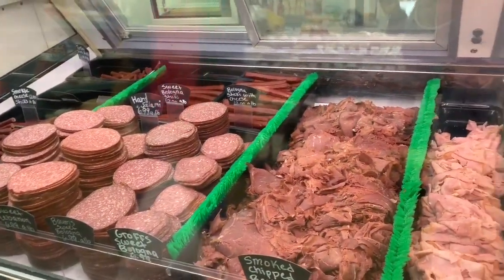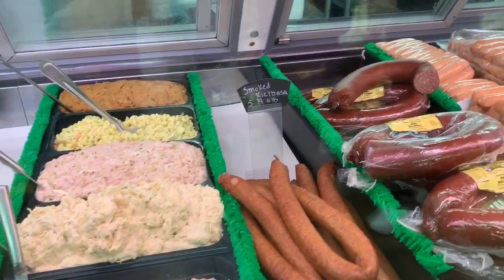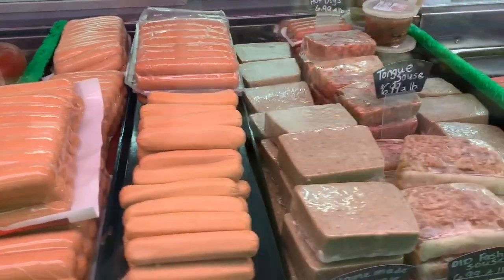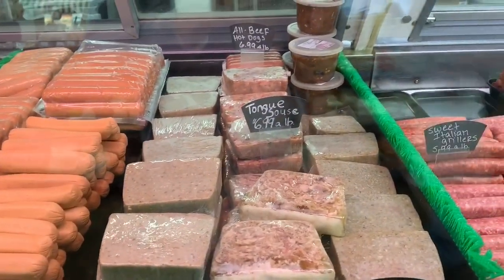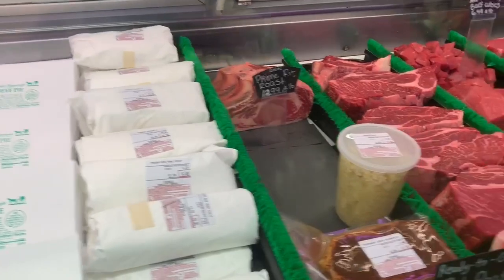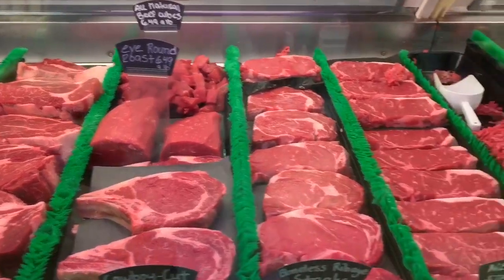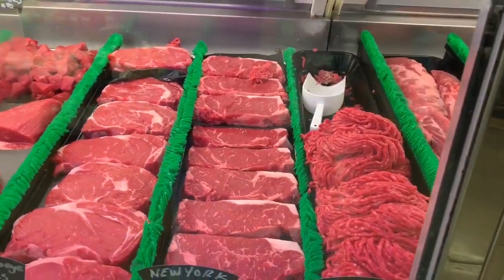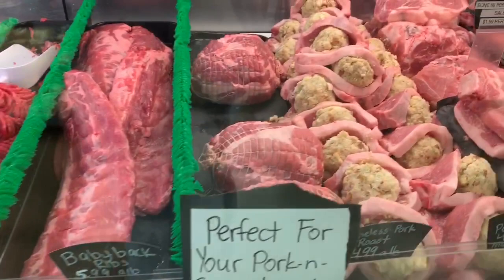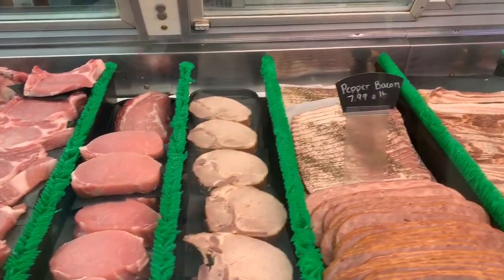They have meat, they got salami, roast beef, sweet bologna, longhorn, smoked kielbasa, ring bologna, hot dogs, homemade scrapple, old fashioned sauce. Really, I encourage everyone to come to this farm. They got the Iron Rose, all natural beef cubes, and everything in here, guys, is fresh. They got ground chuck, New York strip steak, as you see. They got local pork chops, boneless pork chops, pepper bacon.